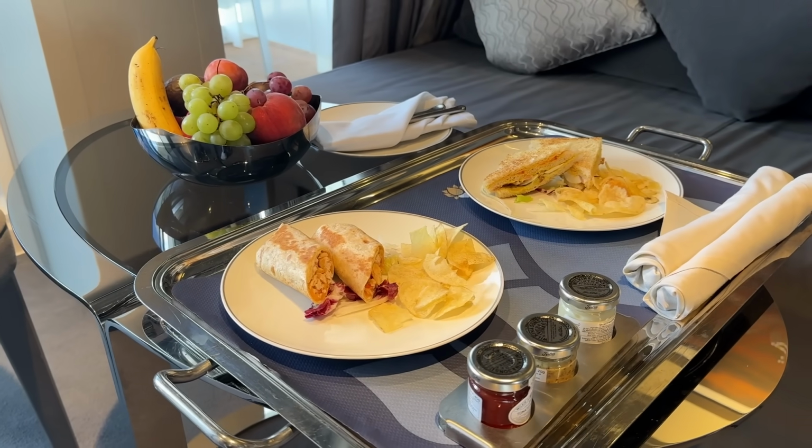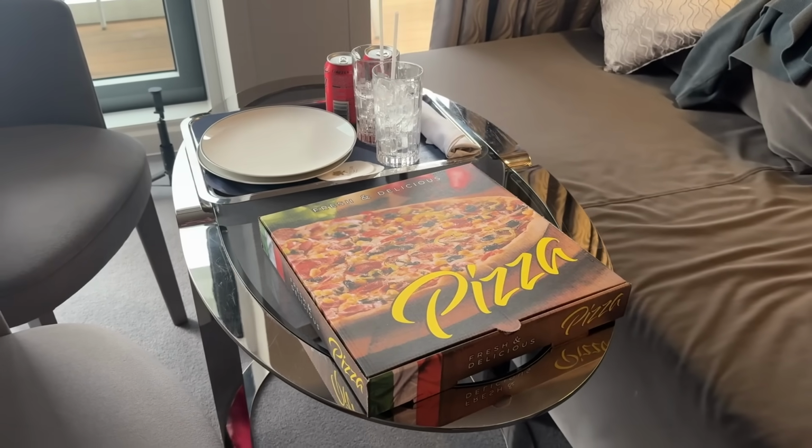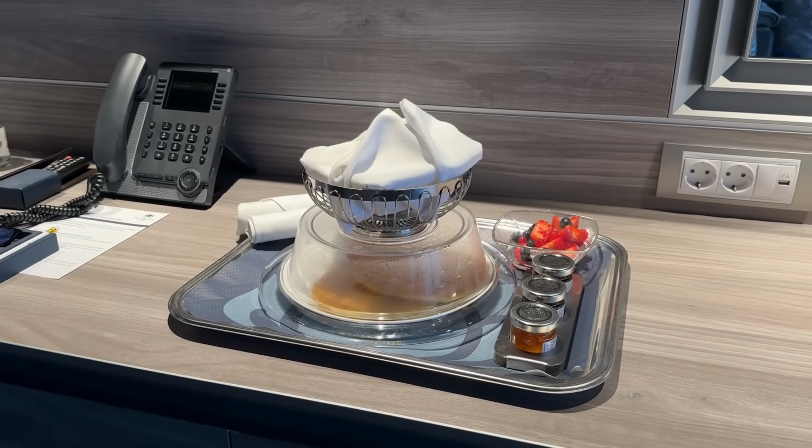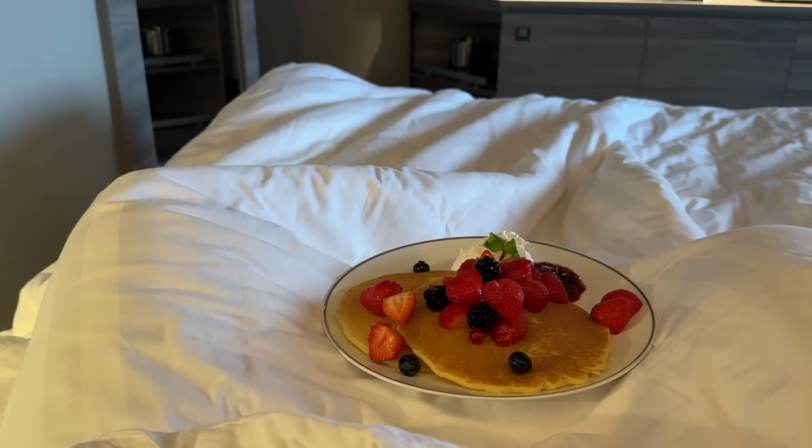Normally just eating room service on my bed in my inside cabin by myself isn't so much fun, but this was great. One day we ordered sandwiches, and another time we ordered pizza, which came in this proper pizza box, which was so cute. We also ordered the room service breakfast here too, and that was an amazing way to start the day. My personal favourite were these pancakes with fruit.